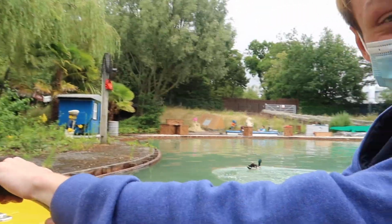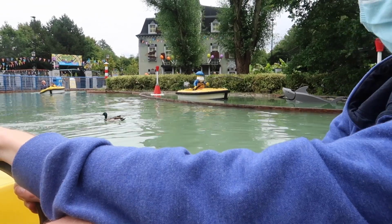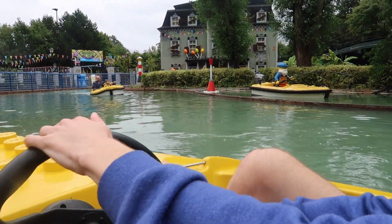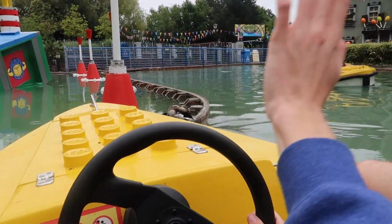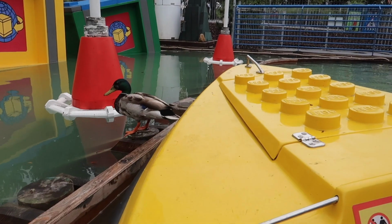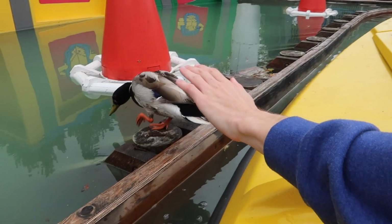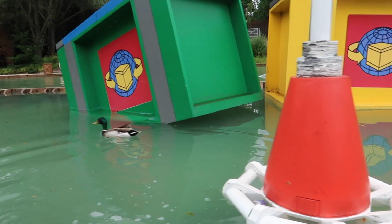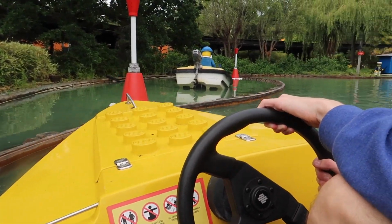Oh my god, did you see that duck? Right, we're going for the duck, guys. I want to pet the duck. Oh my god, I'm gonna hit him. Duck. Oh my god, duck! Oh, he's all good. He's okay, he's okay. Pet him, Jess. Hello, pet him. I'm not gonna touch him. He's gonna kill me. No, so close. Bye, Mr. Duck. And now I'm gonna spin us round and we'll carry on with our ride.